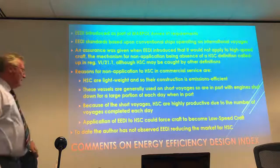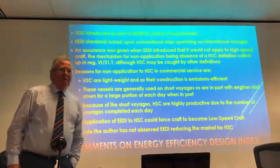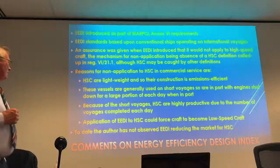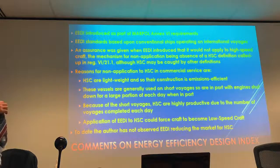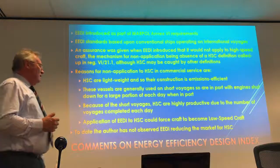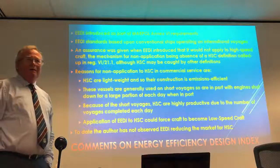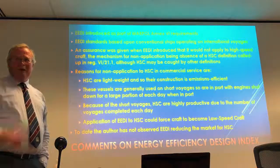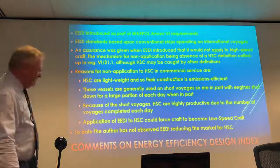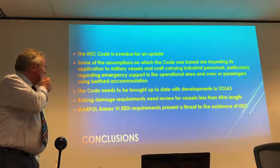So in fact, if EEDI was to apply to high-speed craft, it could force those craft to become low-speed craft or no-speed craft, and put them out of business completely. But as I say at the bottom there, I haven't observed any sign of EEDI reducing the market for high-speed craft. But it's just that one interpretation is a way of destroying the whole concept of high-speed craft.